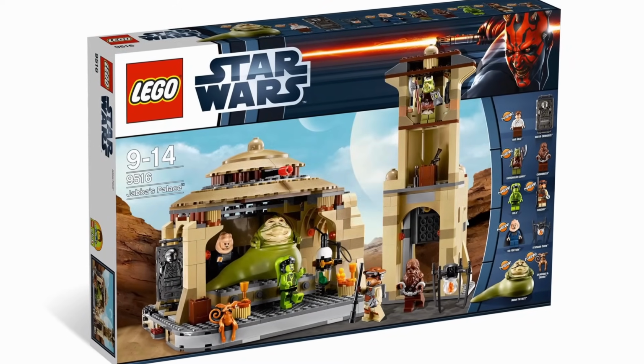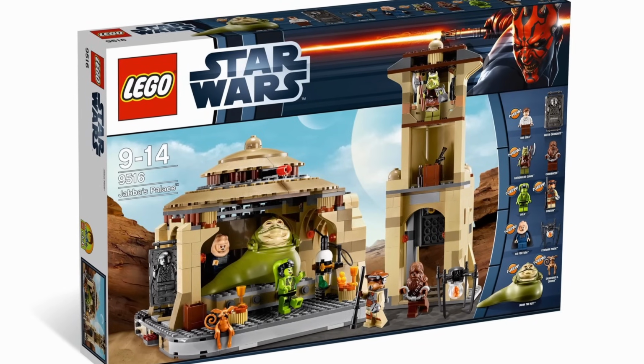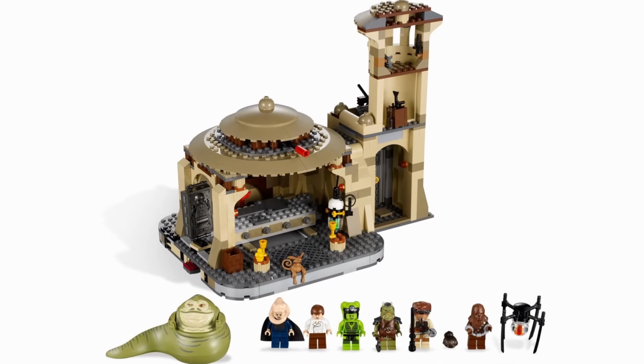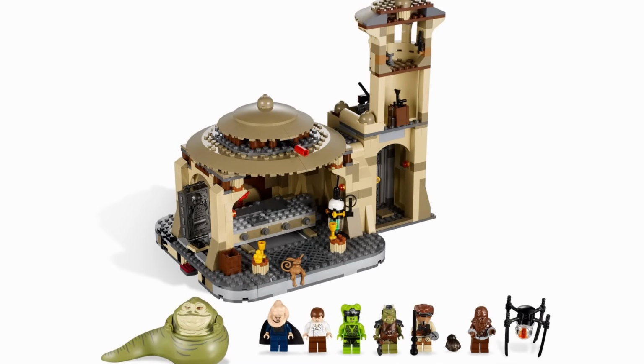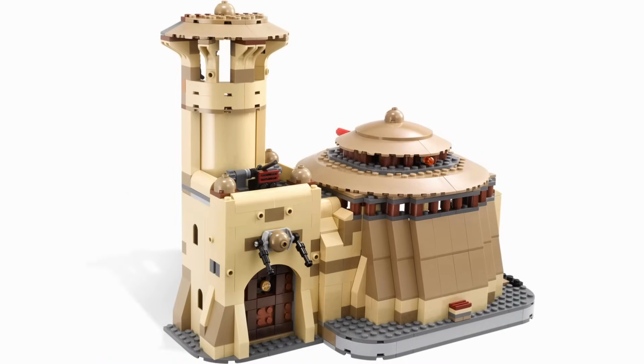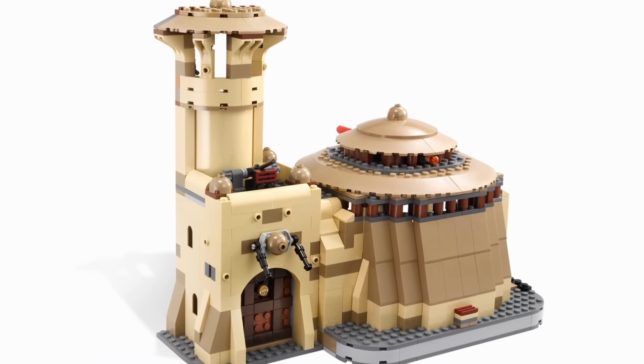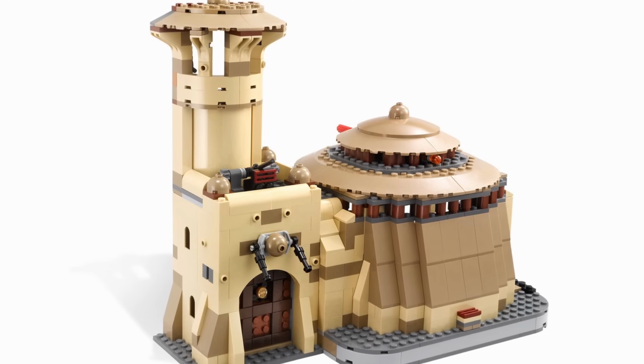This set was released on June 1st of 2012 and retired in December of 2013. It has 717 pieces and also had an original retail price of $120, and if you want this set new sealed in the box today, it is now going for around $400 to $450. Now, just like the last sail barge I just talked about, this set is very overpriced, especially for 2012.